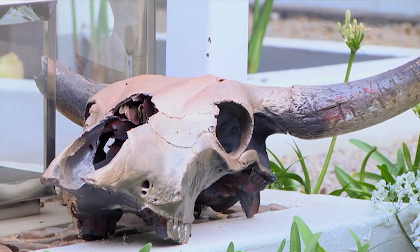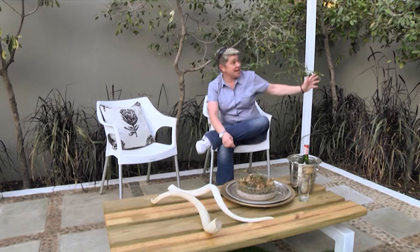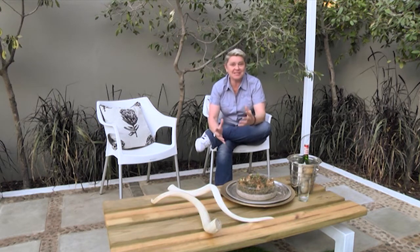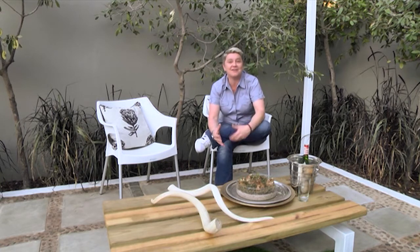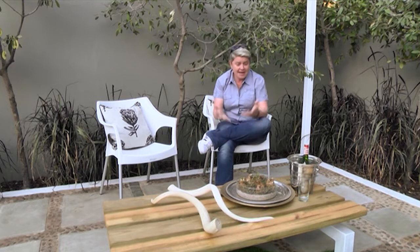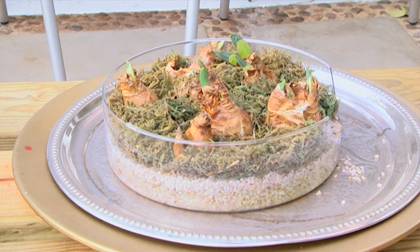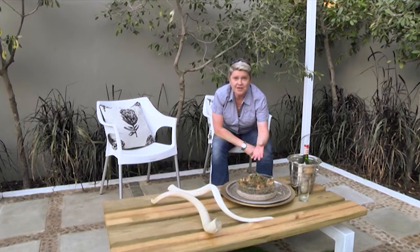So this is the part of the garden where you sit back and relax and look over the creation, which is Ubuntu. And Ubuntu is the coming together, the leaving behind of legacies, of recyclable elements for others and for the other generations. And that is done so beautifully here. It's about taking things and repurposing them. And it's something as simple as these bulbs in front of me that can be grown and flowered, and then in the next season could be planted out into the garden.